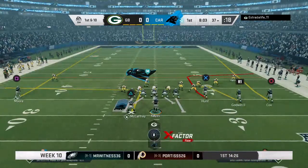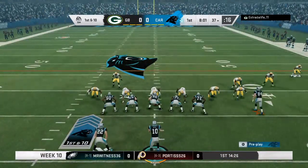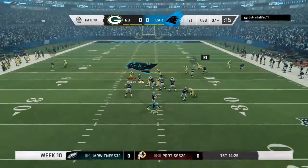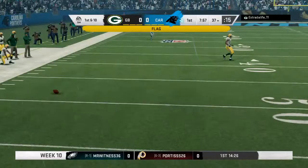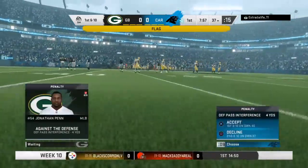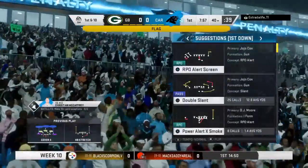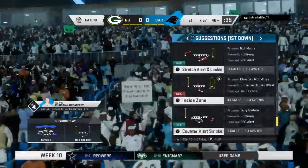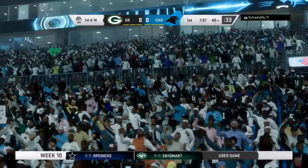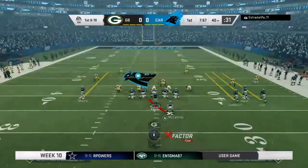Line of scrimmage, the 37 on 1st and 10. Operating from the gun, Keys. And a flag comes in as that one falls incomplete. Well, let's see who this is on. So flag for the contact, pass interference. And I know that you're going to look at me and roll your eyes, and rightfully so, because you know what I'm going to say.